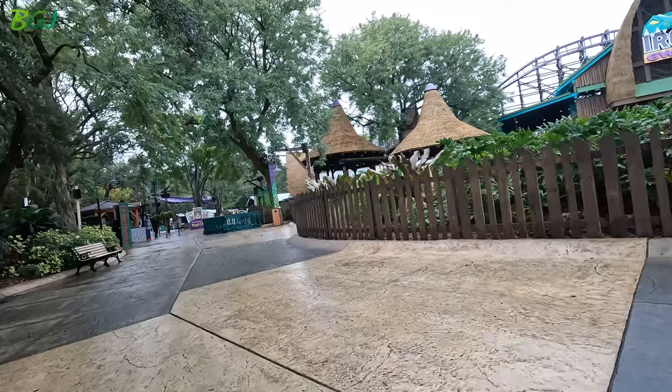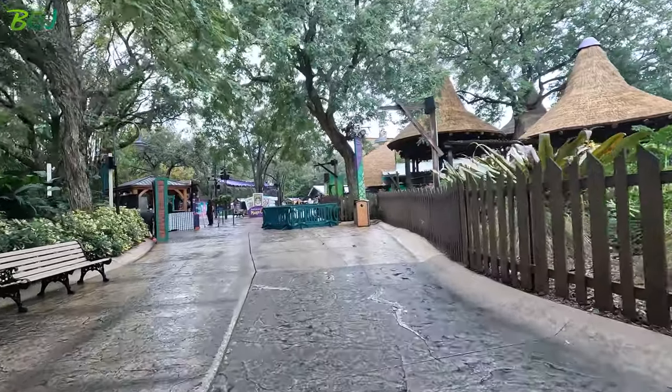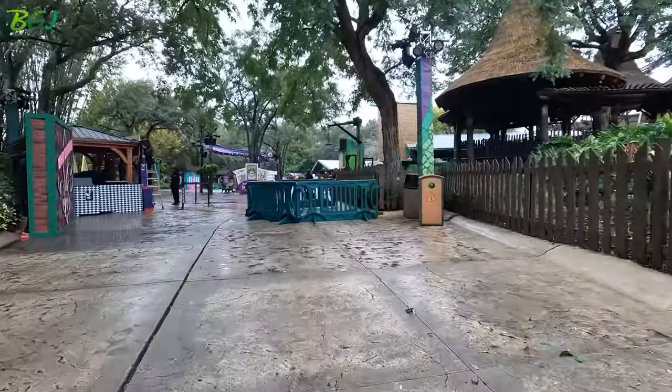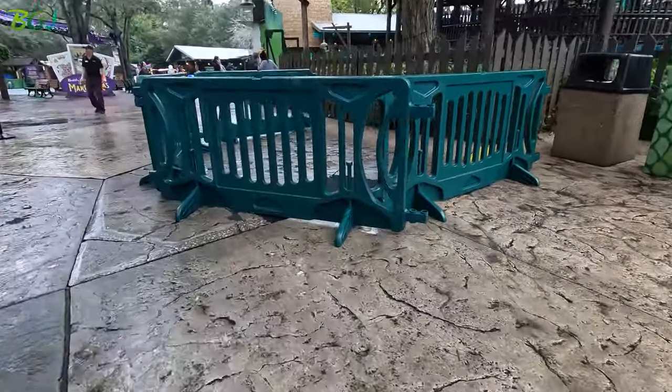As we're coming up to Iron Gwazi and the entrance to the Gwazi area, you see some work walls here. It looks like they're gonna do some work on the sidewalk. Yep, they did.